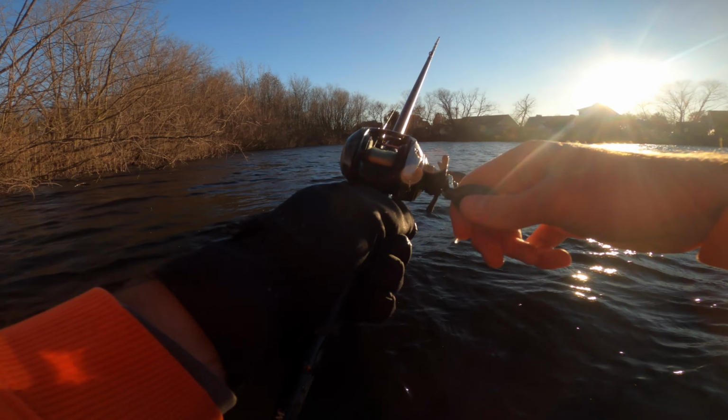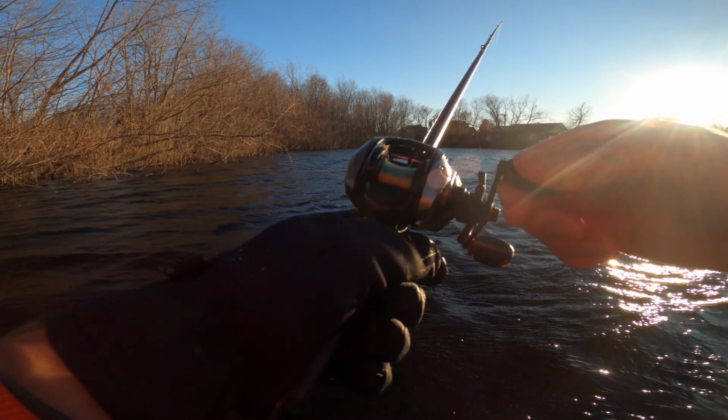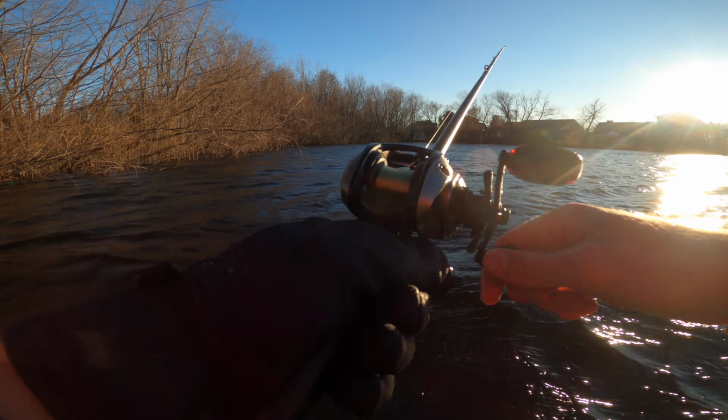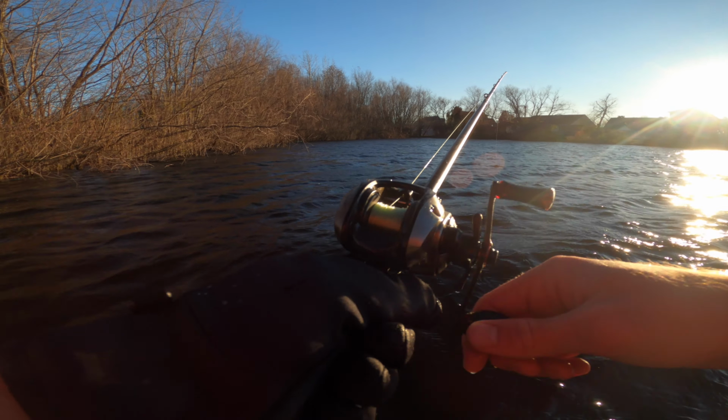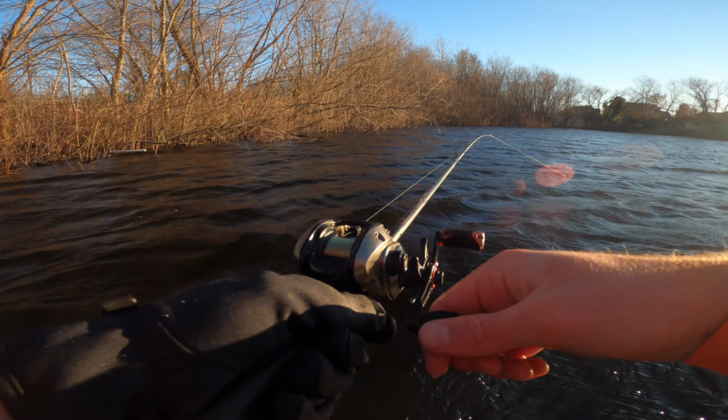But as I was saying, right when that fish hit, could there be another giant out here ready to hit? My thought is yes, they seem to be active today. I've seen a couple fish splashing around, and I know it was bass because there's no carp in this pond. So they do seem to be very active.